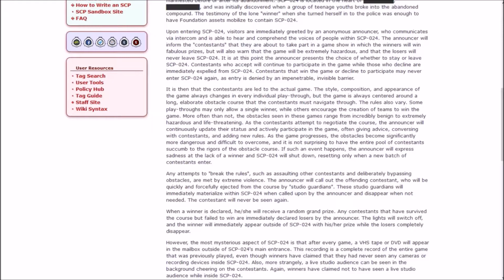Contestants that win the game or decline to participate may never enter 24 again, as entry is denied by an impenetrable invisible barrier. It is then that the contestants are led to the actual game. The style, composition, and appearance of the game always change in every individual playthrough, but the game is always centered around a long, elaborate obstacle course that the contestants must navigate through. The rules also vary. Some playthroughs may only allow a single winner, while others encourage the creation of teams to win the game. More often than not, the obstacles seen in these games range from incredibly benign to extremely hazardous and life-threatening.